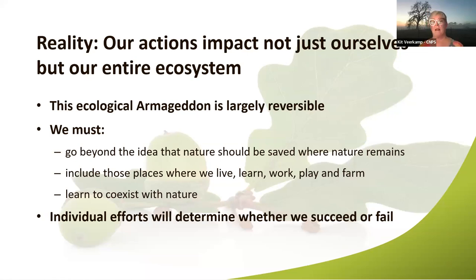So our actions are impacting, whether we're building, we're buying homes, we're choosing how we garden, we're choosing how we live our lives. And because of that, this ecological Armageddon can be reversible. We can turn this around, but we have to go beyond the idea that nature exists out there and not where we live. And if we learn to coexist with nature, we can turn this around. And individual efforts make a difference.